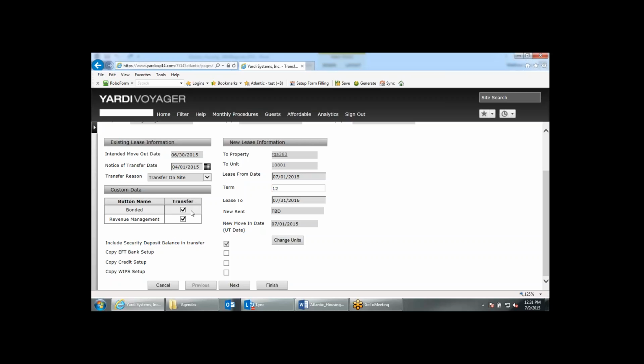And then also below that is a custom data section. So for Atlantic Housing Foundation, you guys have two custom information fields set up for residents, which is bonded and revenue management. This doesn't hurt to move this information over. Sometimes this information is filled out. Sometimes it's not. It doesn't hurt either way to have those checked. Due to 500, I'm sorry? I don't think we're using that. Okay. Again, it doesn't hurt because it's just going to be moving over nothing, right?